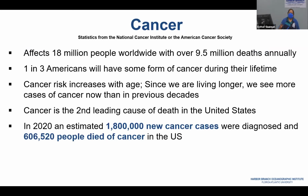So some summary statistics to kind of get you thinking about this disease or these diseases. Cancer affects 18 million people worldwide with over 9.5 million deaths annually. 1 in 3 Americans, and some say it is closer to being 1 in 2, will have some form of cancer during their lifetime. And sadly, cancer risk increases with age. So we're living longer, which is the good news. But the bad news is that we're seeing more cases of cancer than we used to see in previous decades.